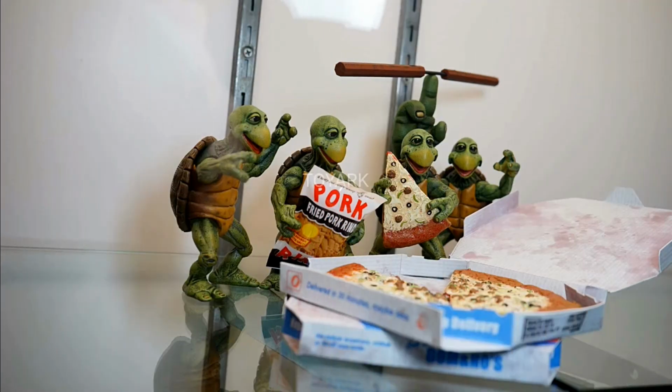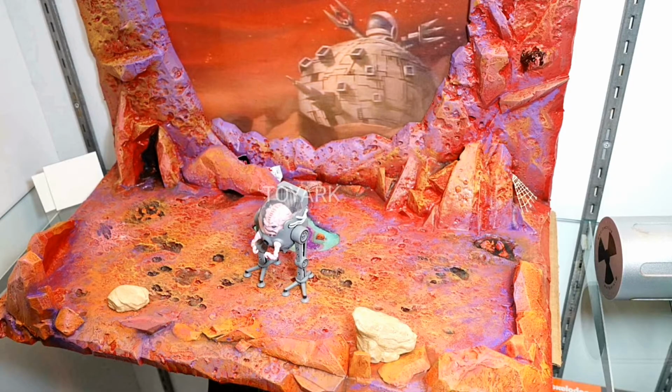NECA gave a sneak peek of the Turtles from the movie. They might be able to do some more of them, maybe 6-inch or 7-inch. As well, they showed a nice diorama based off the animated series, which, you know, they have the San Diego Comic-Con animated series set now available at the show. So maybe they might be giving a little bit more leeway in doing more of these figures based off of the cartoon. We'll just have to wait and see.